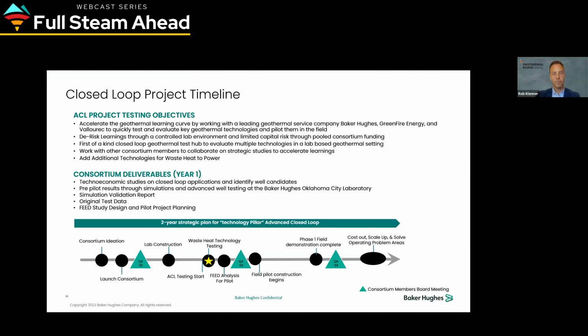So over this first year, we've been identifying well candidates, looking at different applications, not only just on the power generation side, but we've also had some interest for different techno-economic studies around direct use applications. And we've also had other engagements, not just from the consortium members itself, but other off-takers, companies that are looking for geothermal and how we can use this technology and use the consortium expertise to actually go do a project for them in the field once we have our learnings here from the test well.